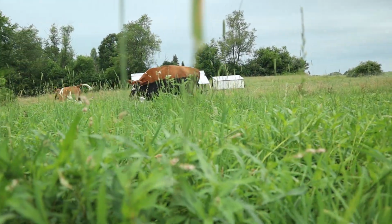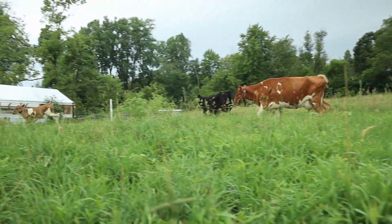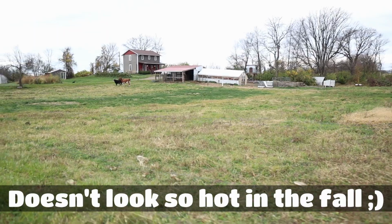And that is so exciting to see, that running the cows through rotational grazing and running chickens over this has made such a huge difference. And I actually have a pretty nice pasture now.